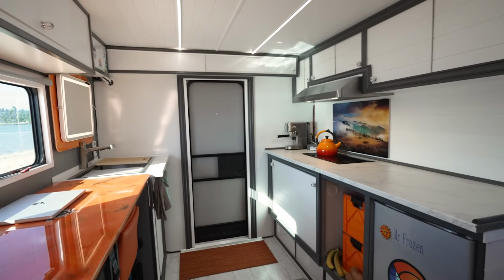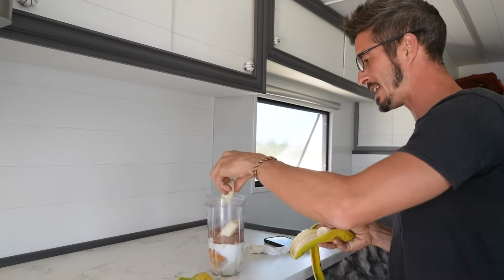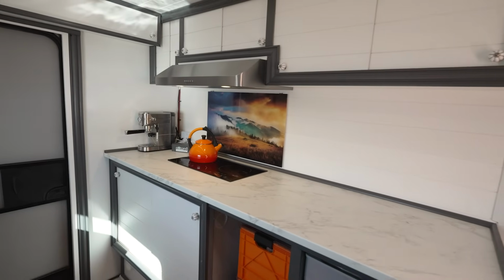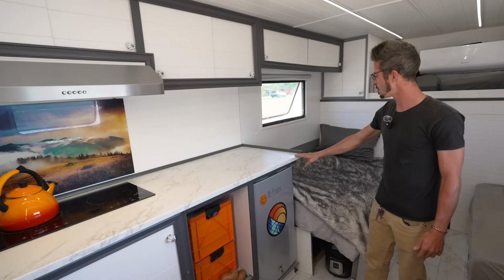The priority in my build is I really wanted a lot of counter space. So I do a lot of building and things that require a lot of room to work. And so that was one thing I did. I wanted a huge kitchen counter space. These are just like composite pressboard countertops from Lowe's. This piece here is almost 10 feet long.